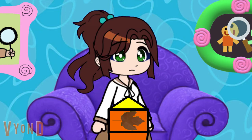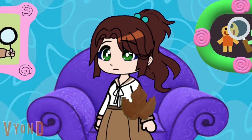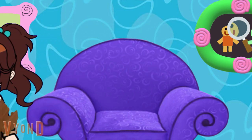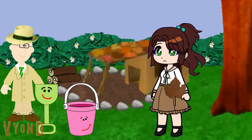It's a leaf. And it's just like the one we found before. Jupiter, come to the fort. Look, the fort is growing. Whoa, yeah. There's a roof on this fort. And it's made from leaves, just like this one. Very mysterious. The mystery builder has struck again.